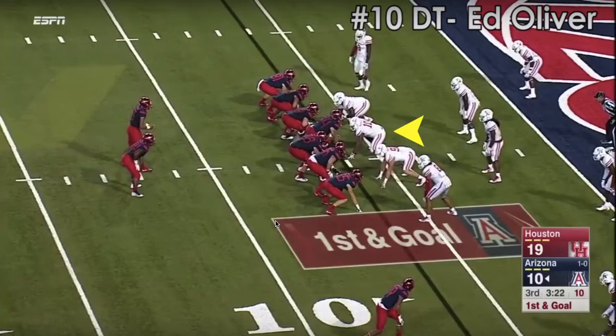But here they are. Houston's up 9. It's in the third quarter. Towards the end of the third quarter, Houston needs a stop here at about the 6-yard line. And we're going to see 2 plays straight of Ed Oliver making tackles to help stop Arizona.